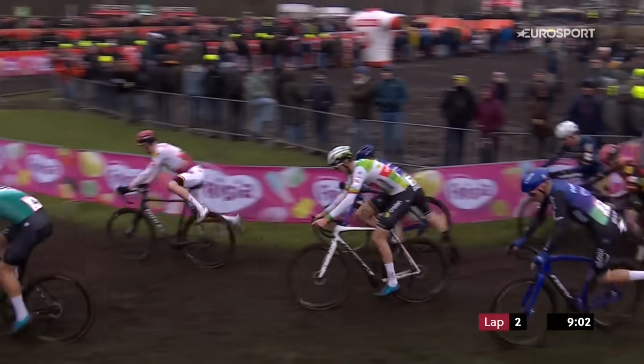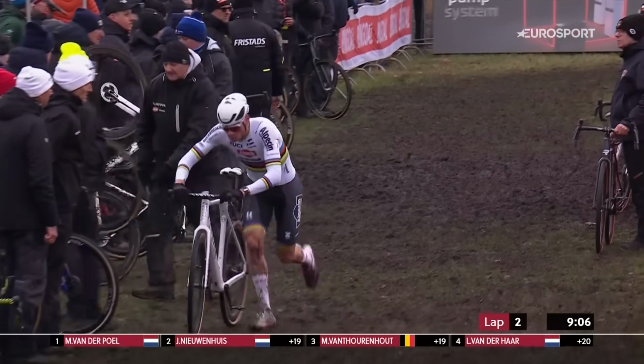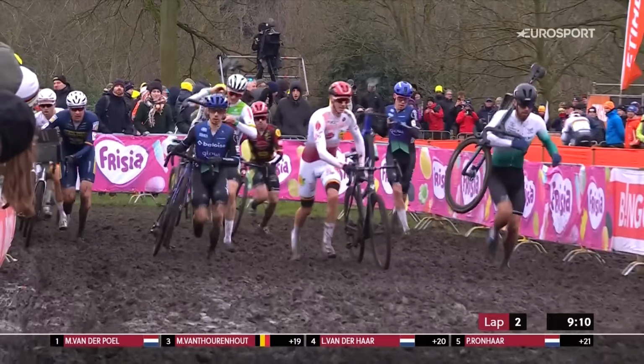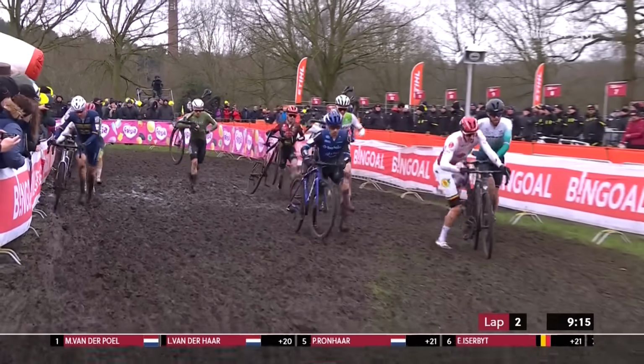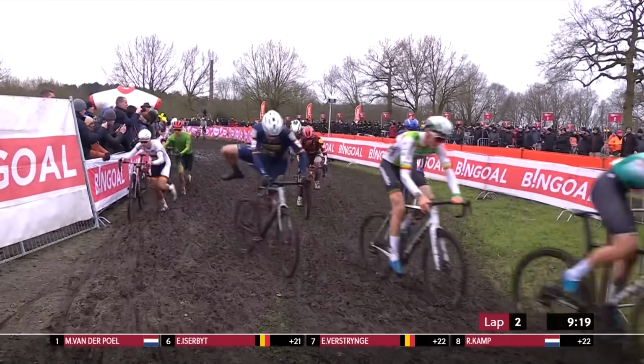Whoa, Joris Nieuwenhuis has ridden that section where no one else had. He drops some big power through there, Joris Nieuwenhuis. He surfed that absolutely beautifully. Yeah, he really did.